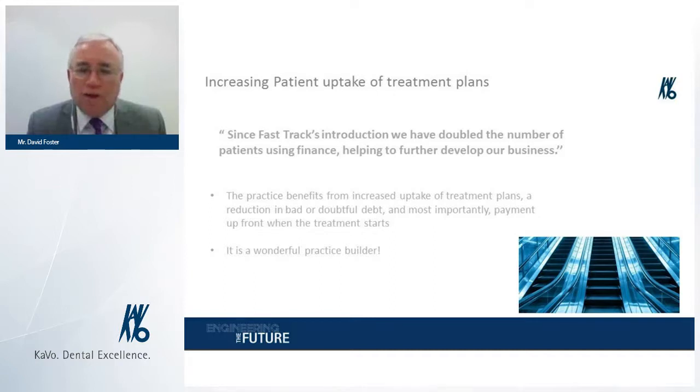the front desk staff quite often tell me that the conversation goes along the lines of, yeah, look, I'd really like that expensive treatment plan, but book me in for a scale and polish, and give me some of that whitening toothpaste, and I'll think about it when I get home. And to be honest, most of them don't ever come back and take that up. Not because they didn't want it, but because you didn't make it affordable for them.